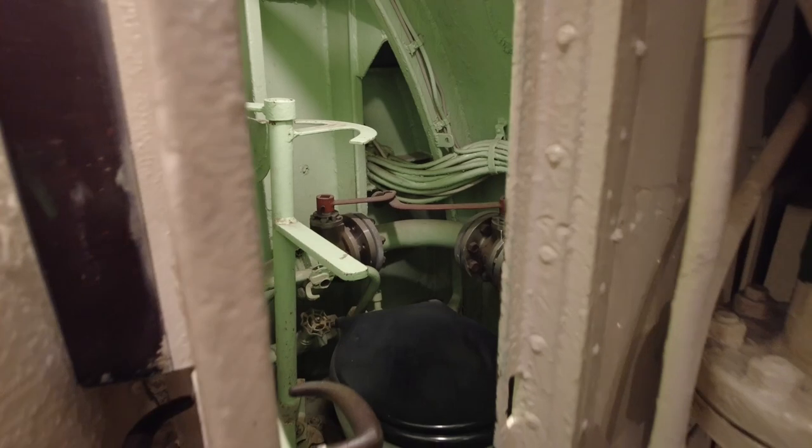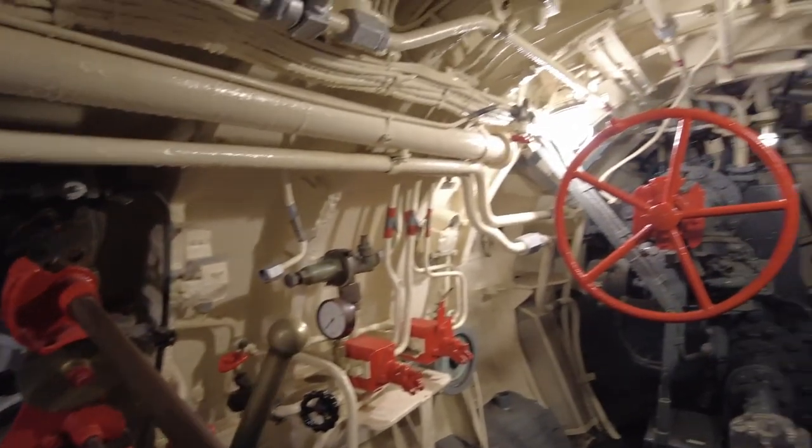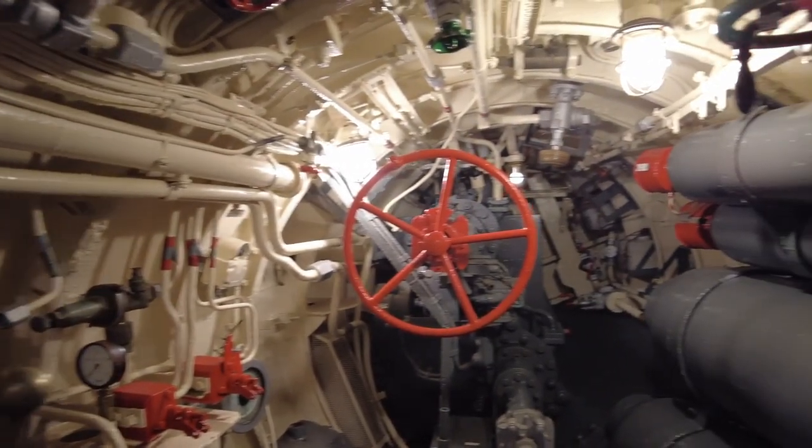Apparently there's two toilets on this boat to serve 58 men. Just imagine if they all wanted to go at the same time. You can't exactly do it overboard, can you?